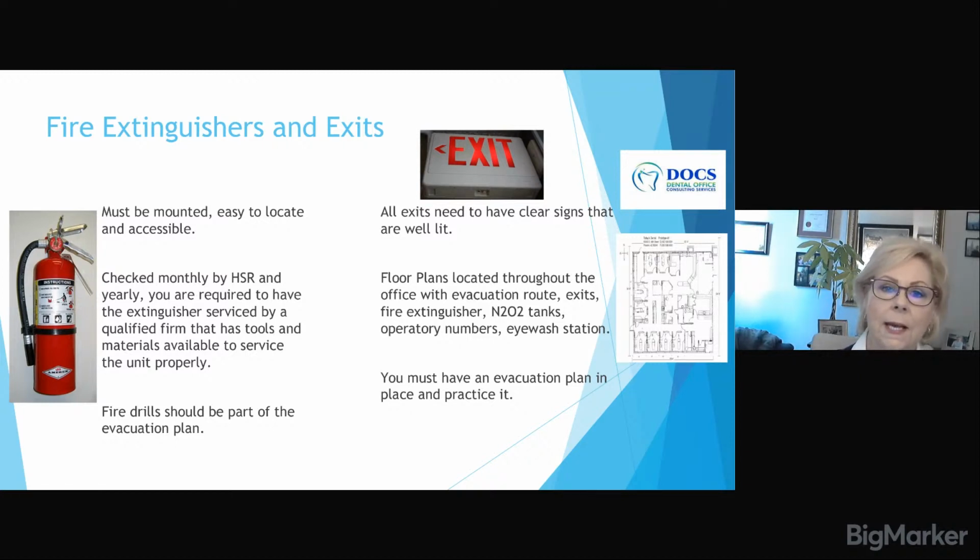All of your exits need to have clear signs that are well lit. I don't know if you can see on the bottom of this sign that I have here, there is a button, and on a monthly basis, the health and safety rep should go and press that button. What you're not seeing in this picture is that above it should be two emergency lights. So the health and safety rep will take a broom or a stick or something and just touch that button to make sure that the emergency lights in fact light up. So that's an important thing. It's important to have floor plans available as well.